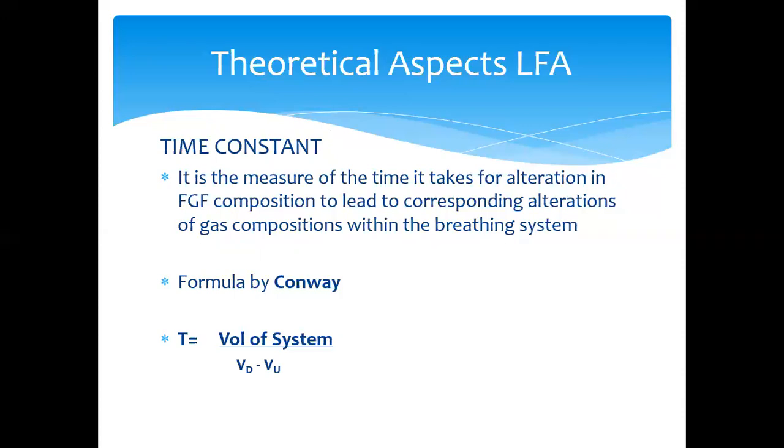So this is basically a measurement of the time it takes for an alteration in the fresh gas composition to lead to corresponding alterations of gas composition within the breathing system. And Conway gave a formula in which he said the time constant is basically the volume of the system divided by the volume of the gases being delivered minus the uptake.